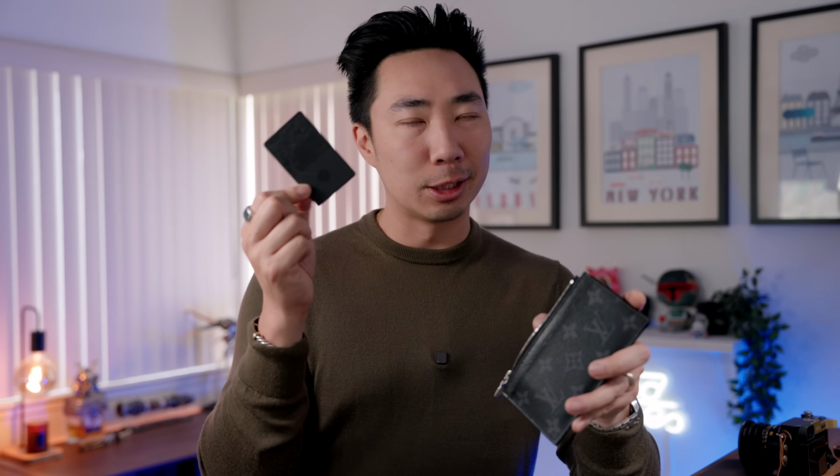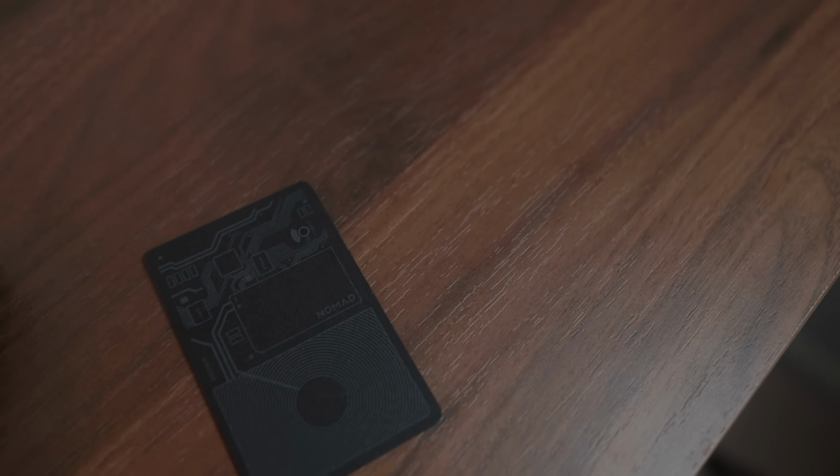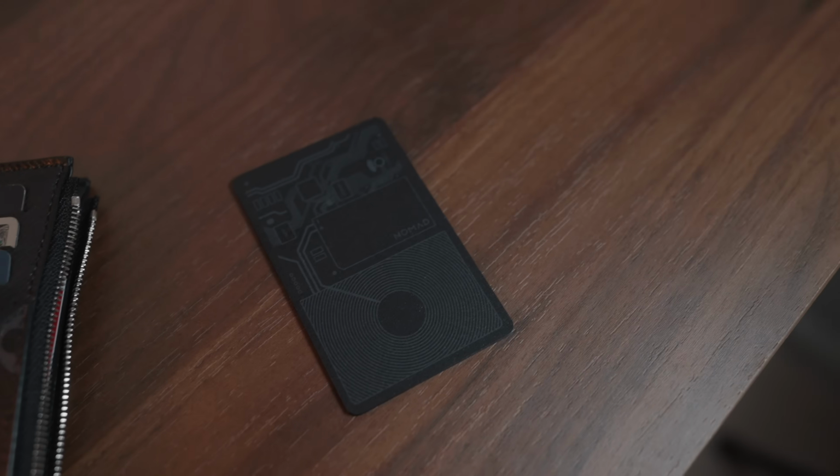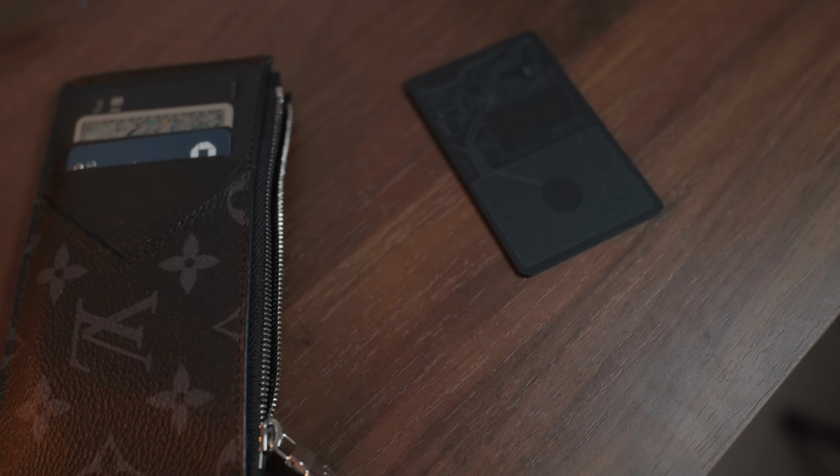But what I actually carry in here, which I use all the time, and I lied, this is the last piece of tech in this video. This is a Nomad tracker card. This works just like an AirTag, for example, and it works with Find My app. So I keep this in my wallet, and it just lets me know where my wallet is all the time when I'm traveling.